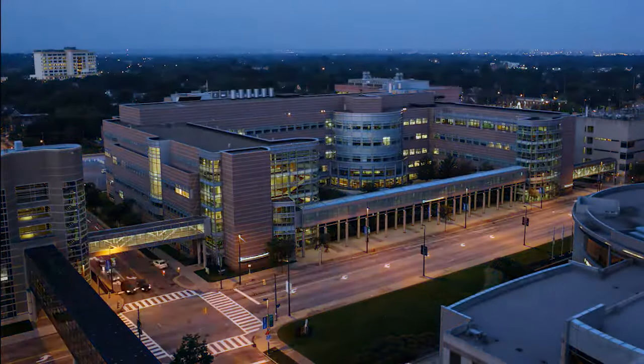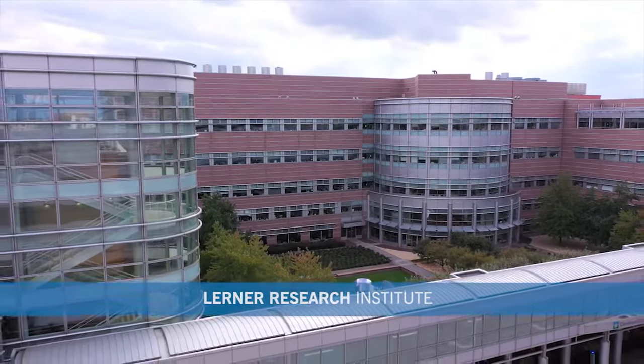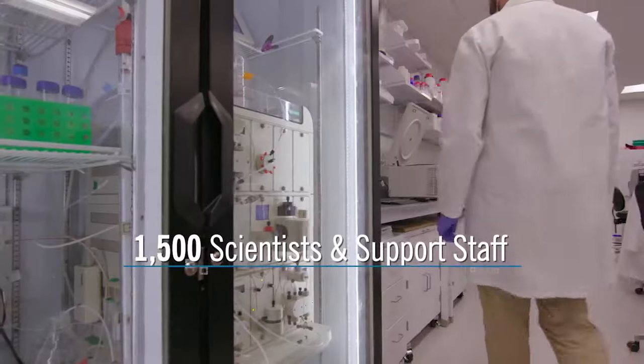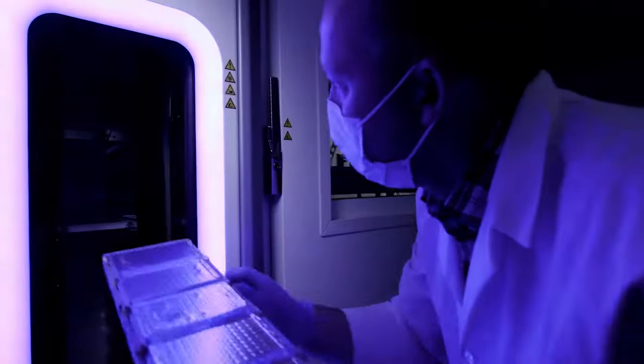Another 90s new addition was the Lerner Research Institute, established with a gift from philanthropist Al and Norma Lerner. It's now home to more than 1,500 scientists and support staff. They work in 200 labs to solve problems and accelerate discoveries into new treatments and cures.